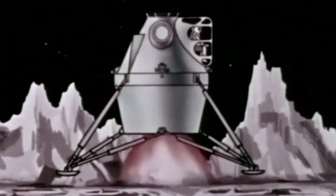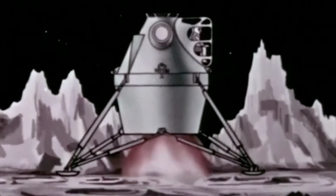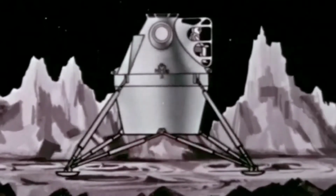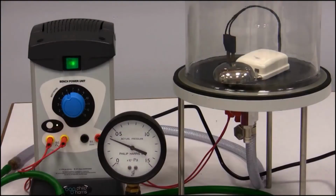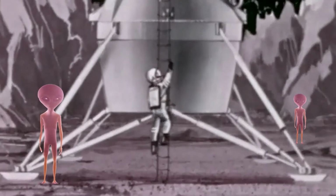Too much sound. The important point here is that whatever actions are taking place on the moon, we should not be able to hear any sound. Imagine if you were a moon dweller and you saw this strange-looking craft descend towards the moon with its rockets lit up, but there was no sound. Well, at least that's what we should expect according to the science of the glass bell jar. We would imagine that any moon dwellers would have to use sign language.